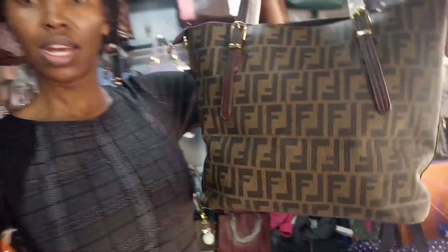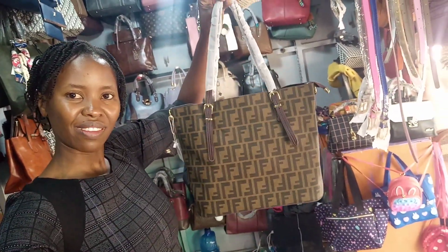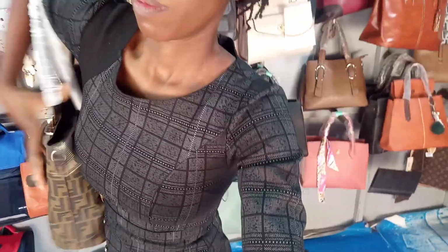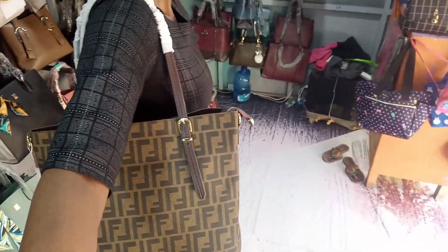Kuna bag nimekumbuka, this bag here. It's my favorite bag here. I hope you can see it. It's a very good quality. It's a designer bag. Alafu it's a good size. Acha ni bebe muone. You see how I look? Very good. I love it. I love the prints. It's a Fendi design.